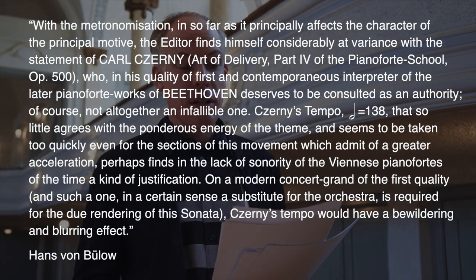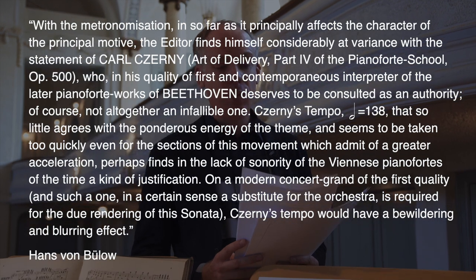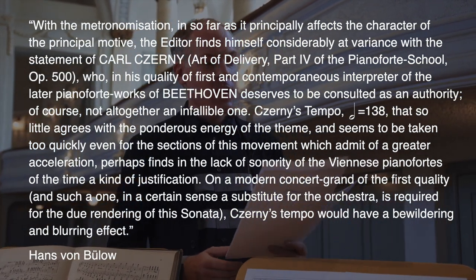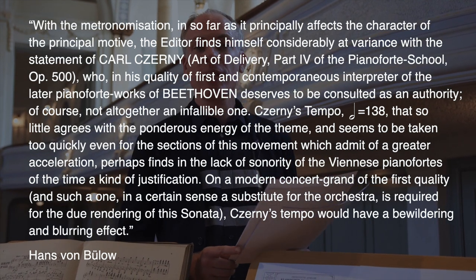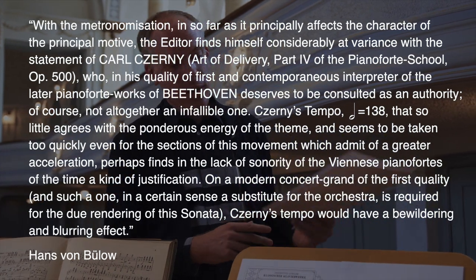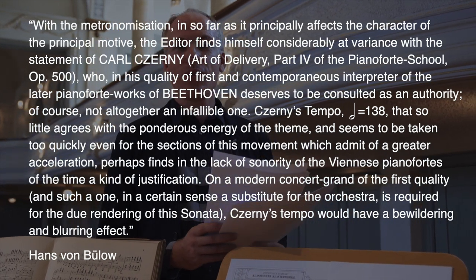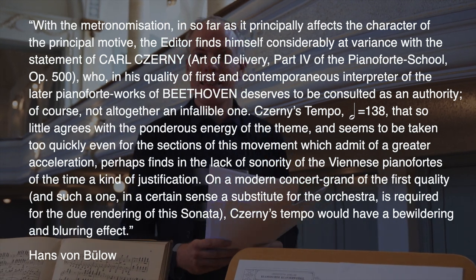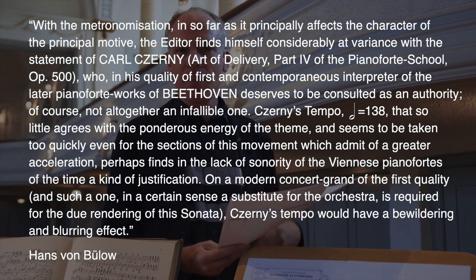With the metronomization, insofar as it principally affects the character of the principal motive, the editor, so Bülow, finds himself considerably at variance with the statement of Karl Czerny. So Bülow apparently thought that the original metronome marking of minim equals 138 would go back to Karl Czerny and wasn't aware of the fact that this was Beethoven's own metronome marking. But anyway, he talks about the speed here.